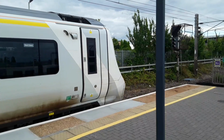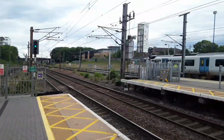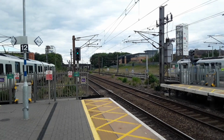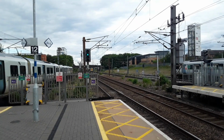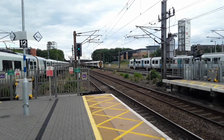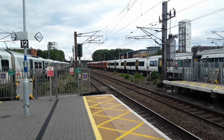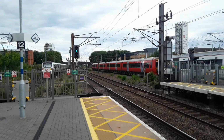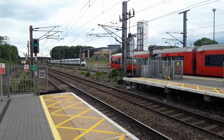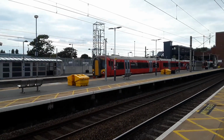Huzzah. Again, as departing is the 1732 Thameslink service to Brighton and the 1732 Great Northern service to Moorgate, as we then also have incoming the 1735 Great Northern service from London King's Cross to Peterborough. (387 119) leading. With a former Gatwick Express 387 205 bringing up the rear.